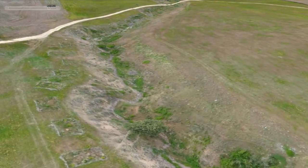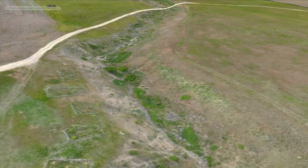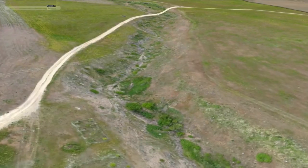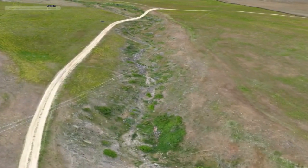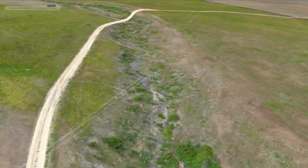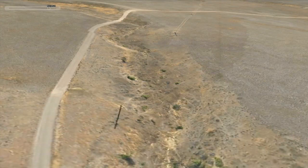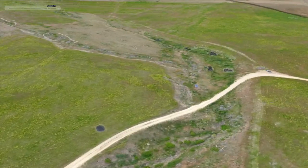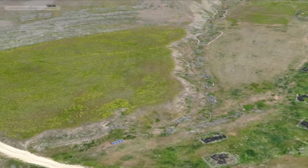So once we started putting these on drip, we started to get pretty good success, and they're really starting to take hold of the ground and reduce some of that erosion that these slopes were experiencing. We also used quite a bit of wood structures staked into the ground to sort of help give the plants a footing to take hold of.